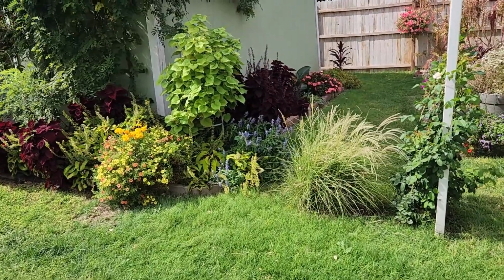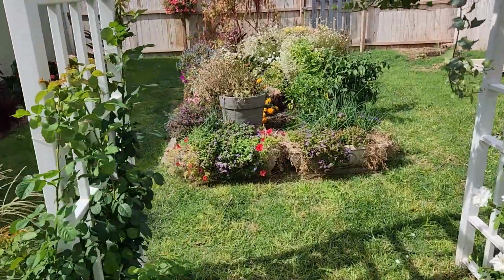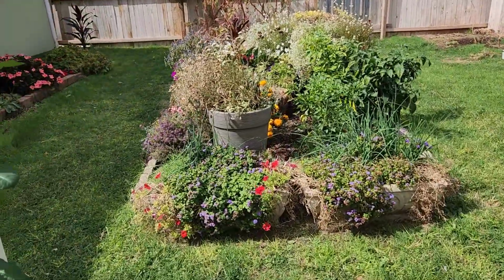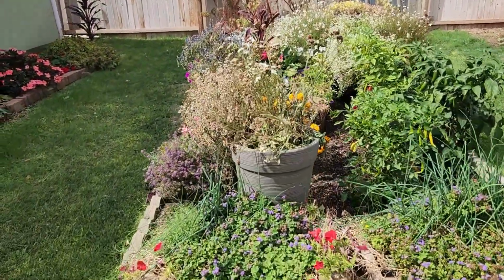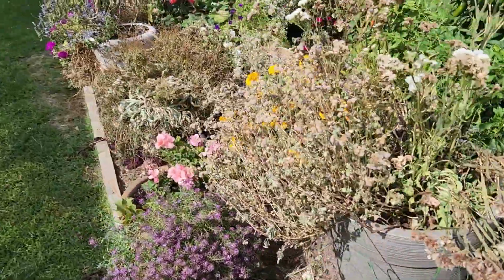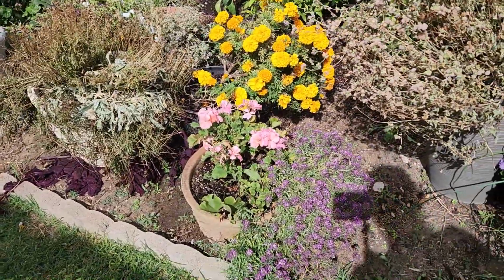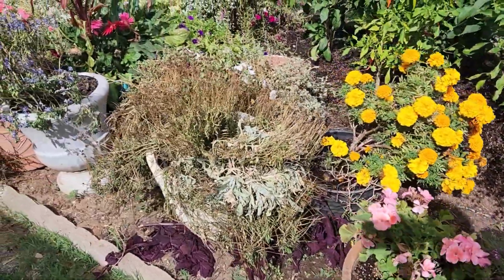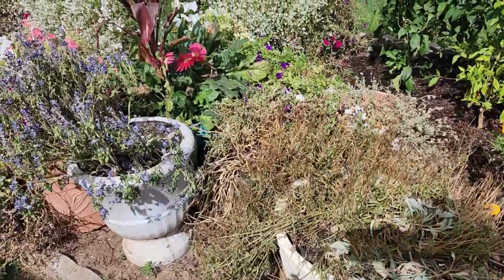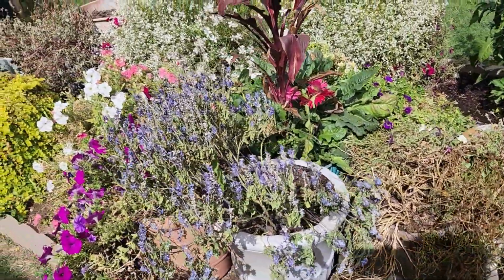So I have moved the pots. They're back here kind of dying down in a holding area, which is my vegetable garden. You can see that pot's pretty much dead. A few of them that weren't looking too bad, I've continued to water, but for the most part, I'm letting them just die back so they'll be easier to empty.